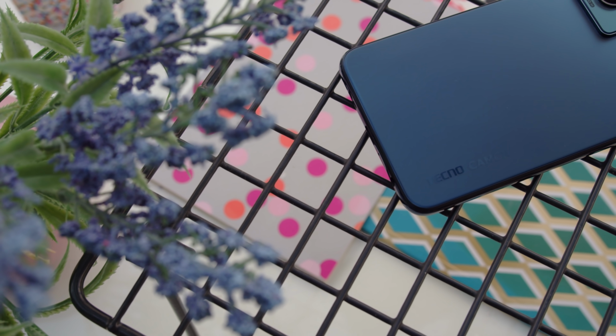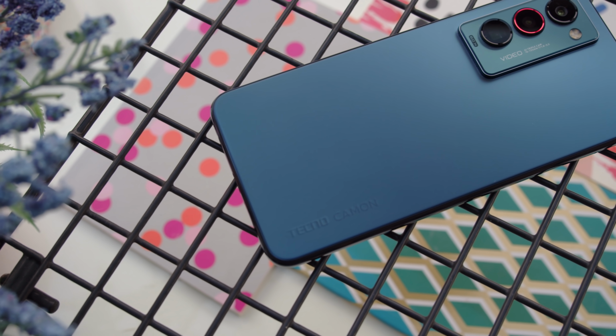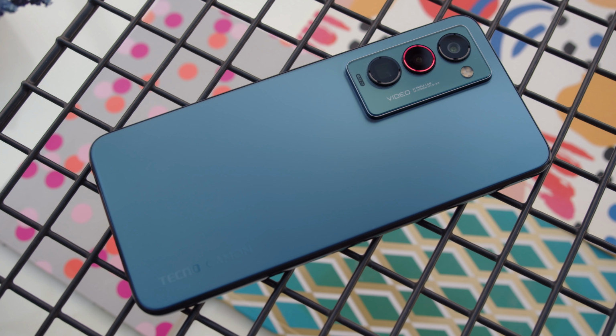Tecno is a phone manufacturer that's quite popular in Africa, and their new Tecno Camon 18 Premier offers some exciting features. It's got a 120Hz AMOLED screen, and both a periscope zoom and a gimbal stabilized ultra-wide cam. I'm Will for GSM Arena, and let's see what this phone is all about in our full review.